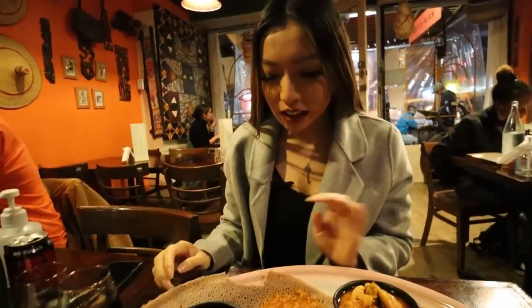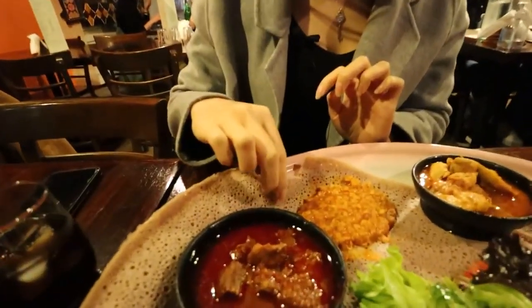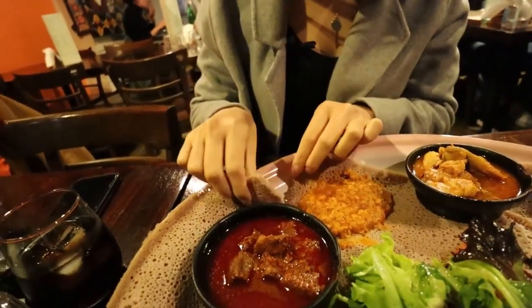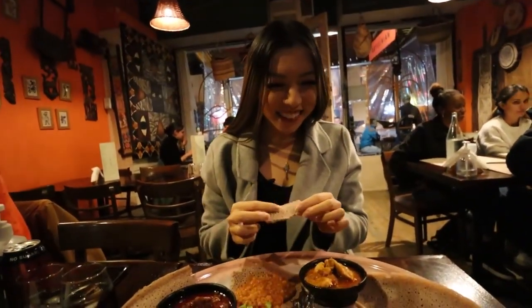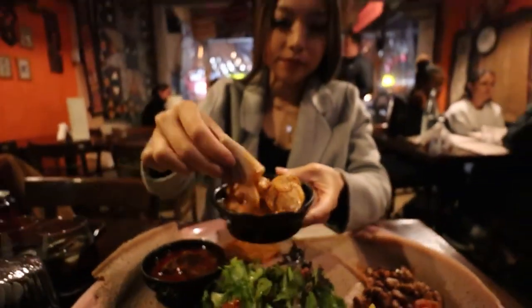Now, let's break apart that injera. Like this? Yep. And then dip it into whatever tickles your fancy. Yes. Fantastic.